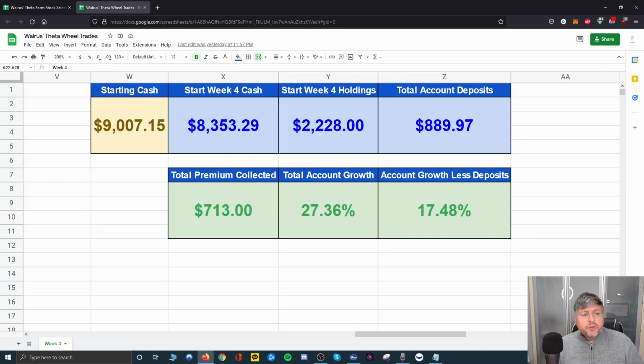If we look at the overall numbers for the series so far, again, I started with $9,007 about 4 weeks ago. At the start of week 4, before I made my trades, I was sitting on $8,300 in cash. My holdings, my Cleveland Cliffs position was worth about $2,200 in cash. And so far, between shares that I've gotten free on Webull, and then I also deposited $500 of my money into this account to kind of build it up a little bit faster, this accounts for almost $900 here. Thus far, I've collected $713 in premium. My total account growth is $2736.